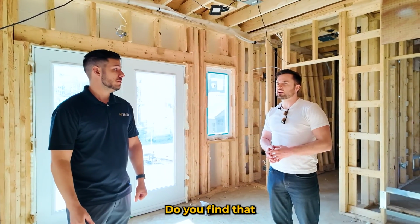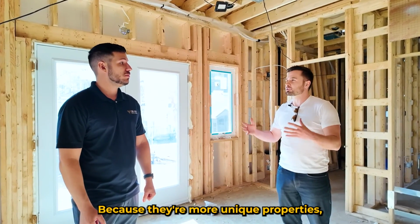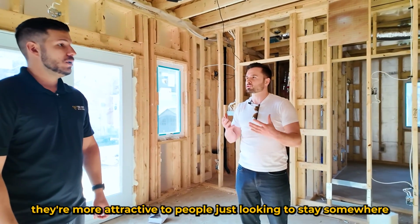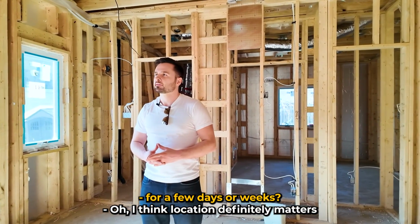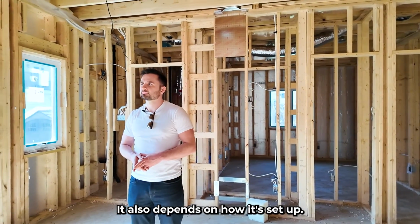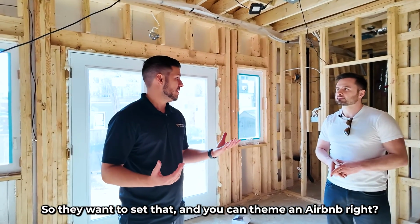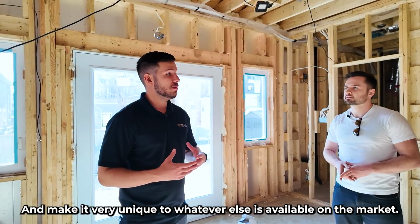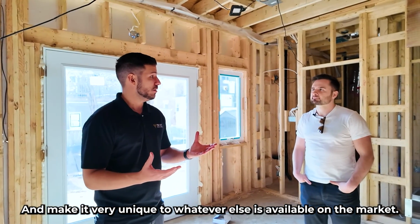Do you find that garden suites are more attractive for short-term rentals in general because they're more unique properties? They're more attractive to people just looking to stay somewhere for a few days or weeks? I think location definitely matters for whether or not you should do short-term rentals or not. It also depends on how it's set up. You can theme an Airbnb, right? And make it very unique to whatever else is available on the market.